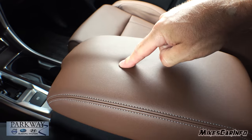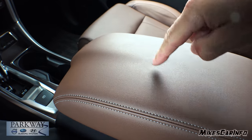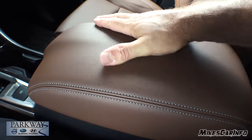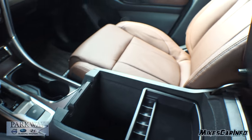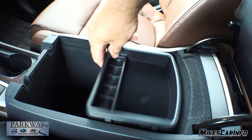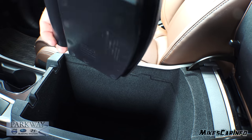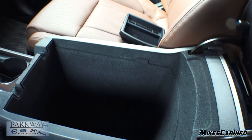Armrest, very soft, just like the armrest on the door. Super soft. I can't even feel the bottom of it. Nice and wide. I think you can share it with your passenger, I suppose. And this lifts up. It has a little tray with a felt lining in the bottom that's removable.